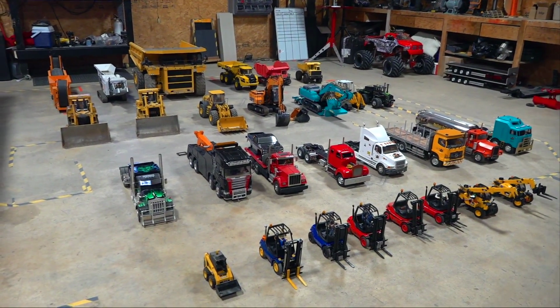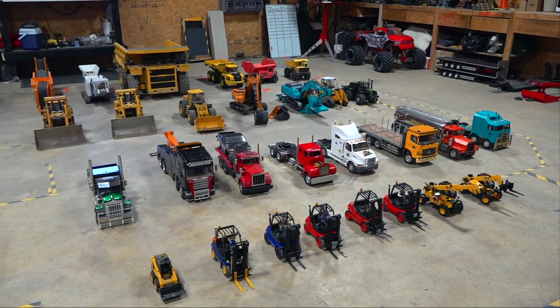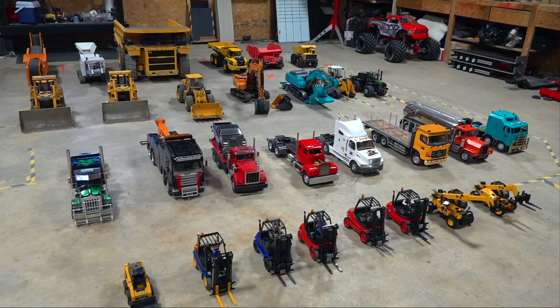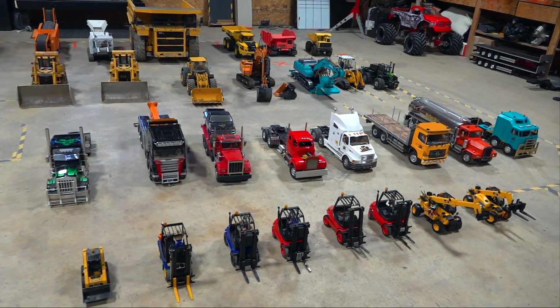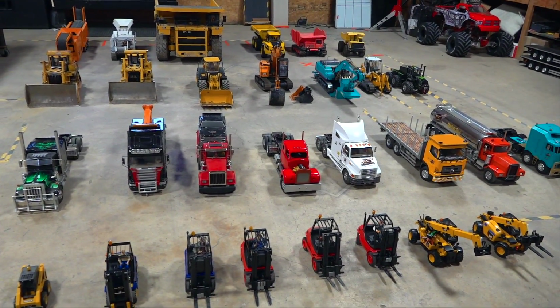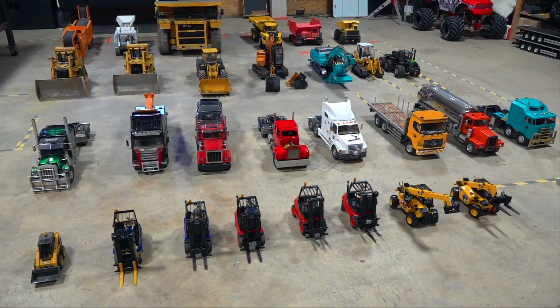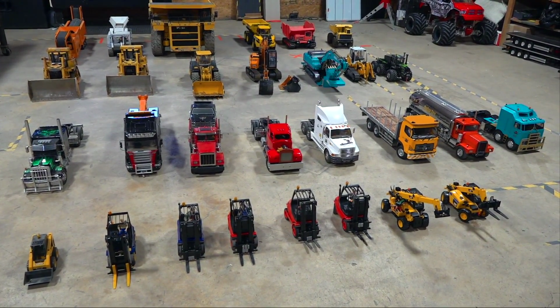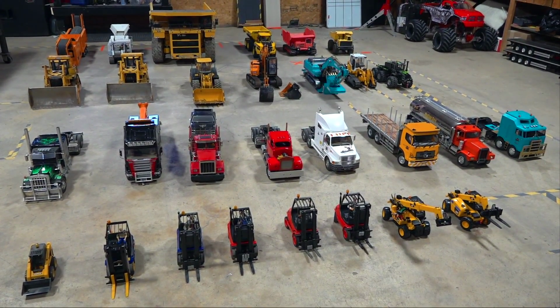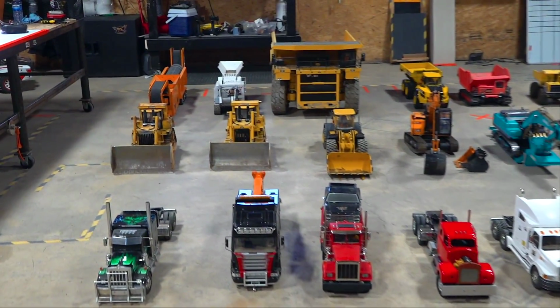Now, I have had to store these, collect these, clean these, maintain these, and of course make sure they all have batteries to run every time we use them on the show. But I figured I would show you what it takes to make YouTube gold, and of course what it takes to get Loading Kings on the go and to maintain that show as well. This is the second largest part of my collection. Let's get started in the upper corner.